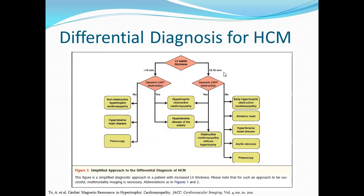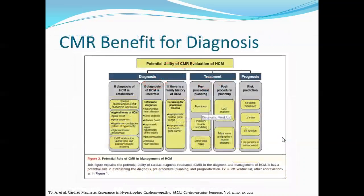Here you can see the differential diagnosis. Greater than 15 millimeters, which we said was one of the cutoffs, versus 12 to 15. You're looking for your LVOT obstruction. And then here's your differential of what things could be. Like we said, hypertensive heart disease, athlete's heart, aortic stenosis, you're going to start to get thickened myocardium. So it's somewhat of a challenging diagnosis to make. Here again, they just highlighted the potential utility of CMR in HCM, for the diagnosis, treatment, and prognosis.